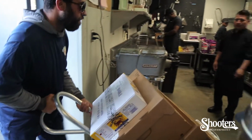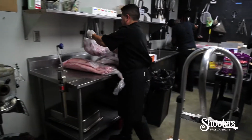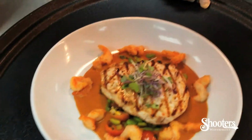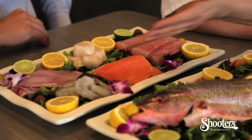We receive about 40 pounds of mahi, 80 pounds of salmon, yellowtail, whole fish. This is what we've been using for the catch of the month. Later on today, but they're coming in fresh every day. We don't freeze fish here at all. We buy for the day. He's the guy responsible to get it here, and we get it 7 days a week.